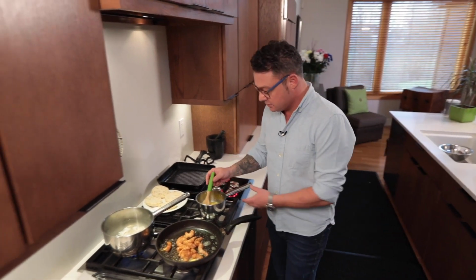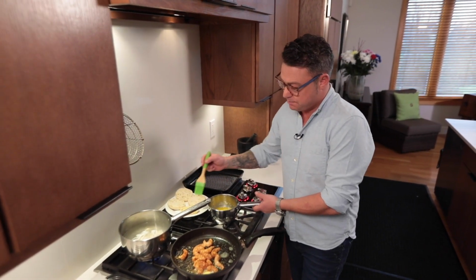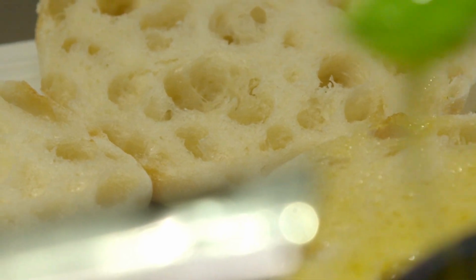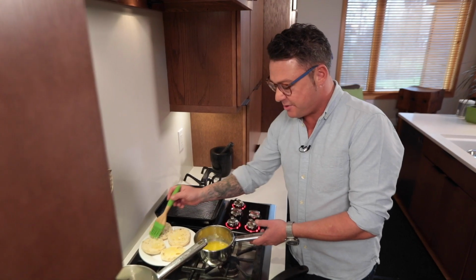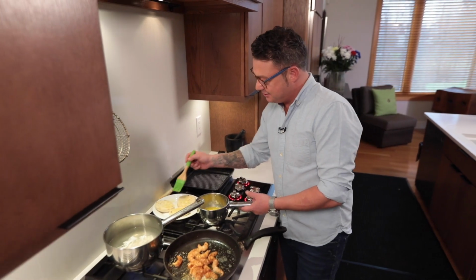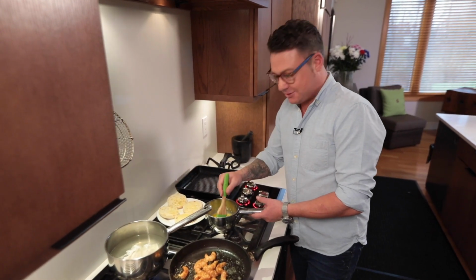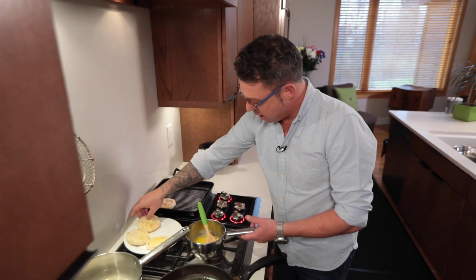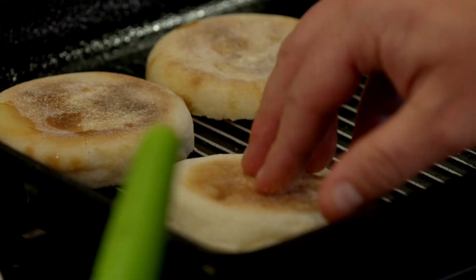Speaking about muffins, I have some leftover butter, so I just butter my muffins because I like them really nice and crispy. So if you butter your muffin and you put it on a grill, they'll pretty soon have crispy muffin. The butter really kickstarts the cooking process and then on to a nice warm griddle. Yeah, that's perfect. And then let them toast up.